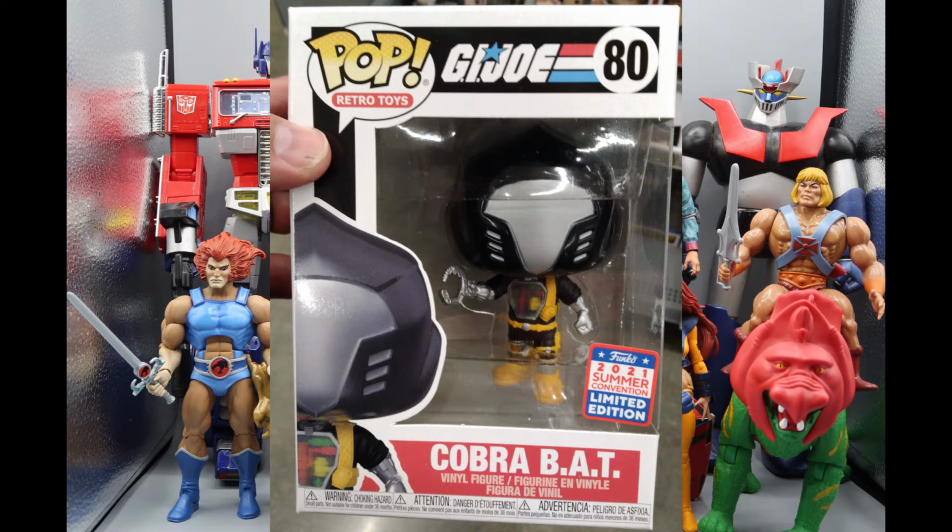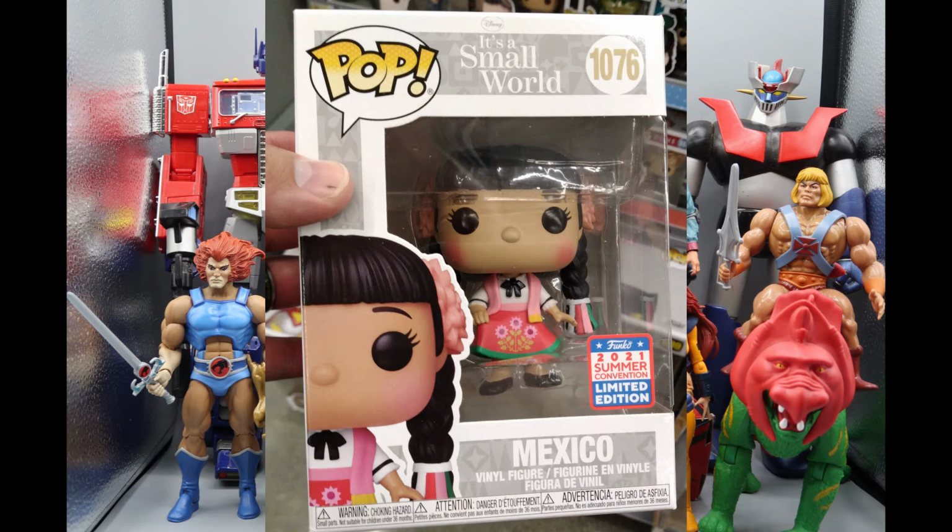Also at Walmart, I found the 2021 Summer Convention Limited Edition Small World Mexico Pop. So this was pretty neat. I'm not interested in it, but if you guys are looking for it, you can find it at Walmart.